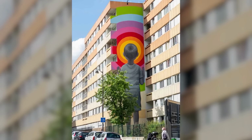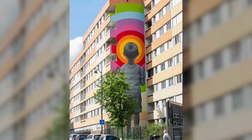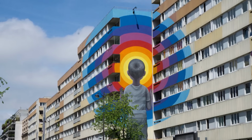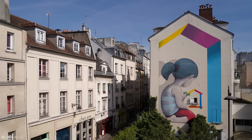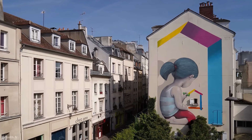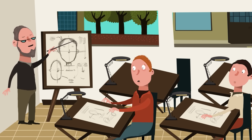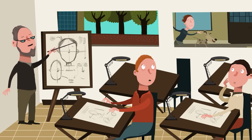And in this similar work by Seth in Paris, it seems like the same child's colorful imagination has gotten even stronger, spreading out in concentric rings over an entire apartment block. Looking at Seth's other work, most of which features kids with their backs to the viewer, I can't help wondering, was he absent for the art school lesson where they taught everyone to draw faces?